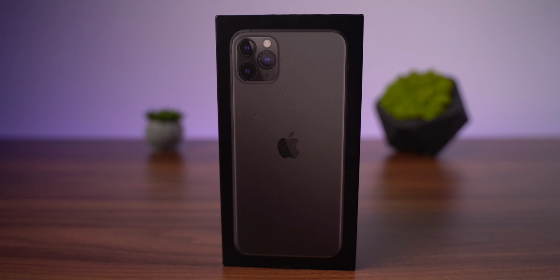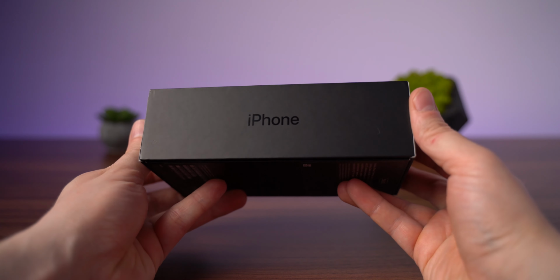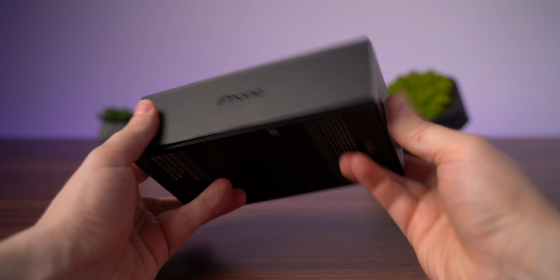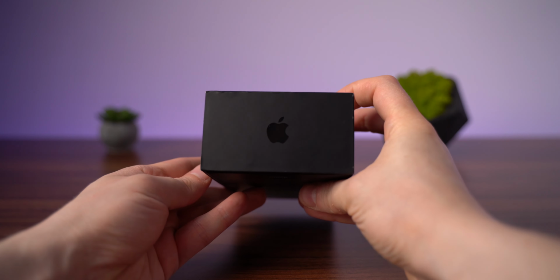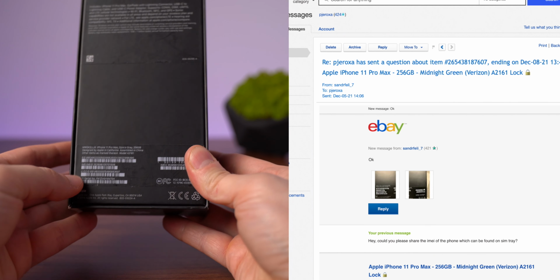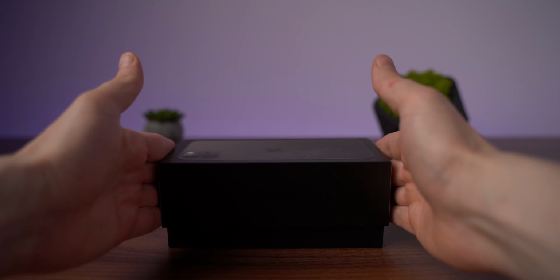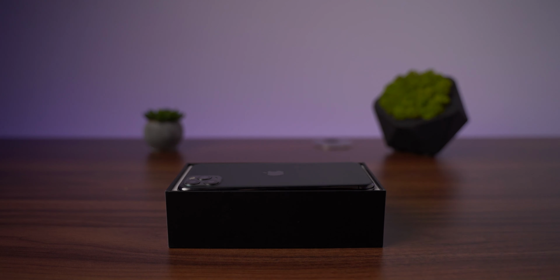Here I got the box with the iPhone that I bought off eBay. Actually, this is not a midnight green color, but a space gray one. Let me first check the IMEI number on the box, if it is the same as was provided by the seller. And it matches. Now let me open the box and see what I've got.